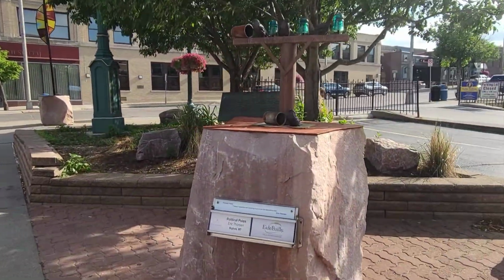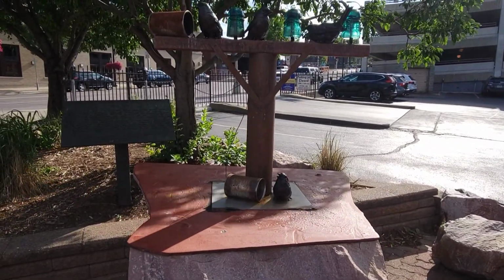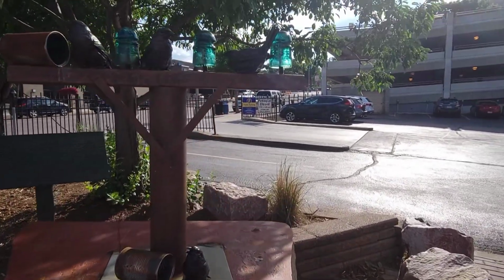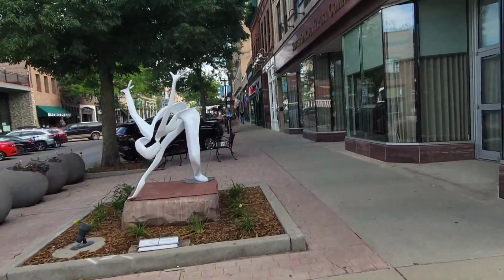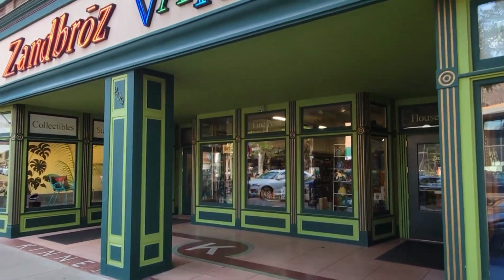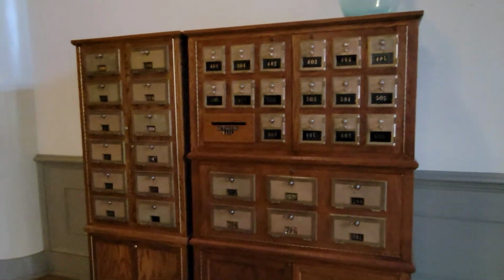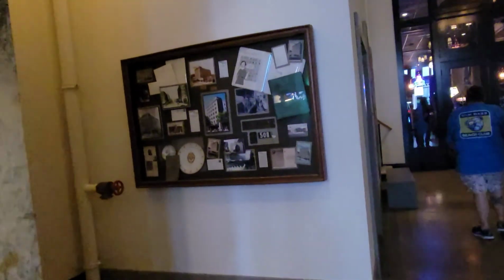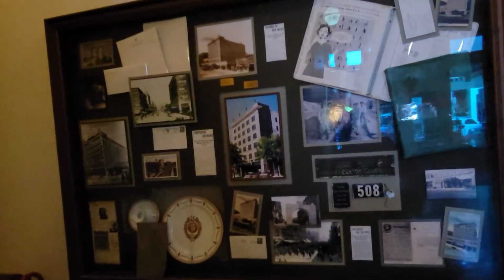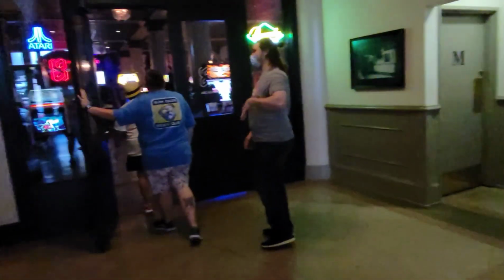What is this? Political poles. These four sparrows are chirping it up on an old telephone pole. Little shop looks cute. It kind of reminds me of Disneyland. This is the arcade bar. I like the old milling thing. Beautiful staircase. Look at all of this. All these old photos. Okay, we're going inside the arcade bar.